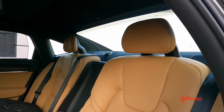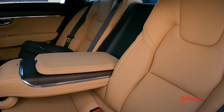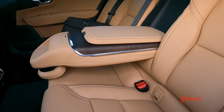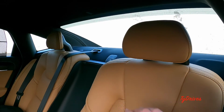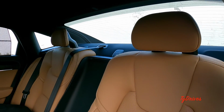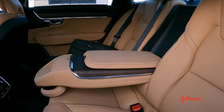Very nice seats in this vehicle too. Same color as the door rests, but it gives it a nice contrast with a dark colored exterior. We also get nice stitching and things like that, and we can also fold these rear headrests down flat so that you have better visibility out the back.